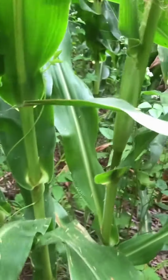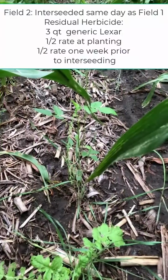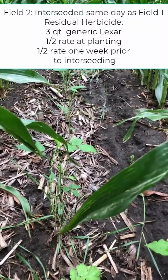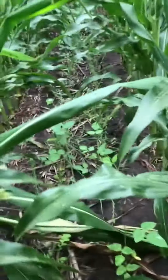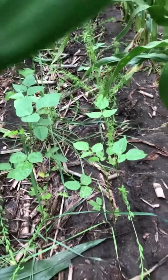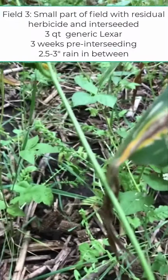But here's something interesting. Cowpeas growing up the corn plant looking for light. So here's a test of generic Lexar, half rate applied at planting time and half rate applied about a week before I interseeded. Kind of hard to tell. Stand is kind of thin, spindly.